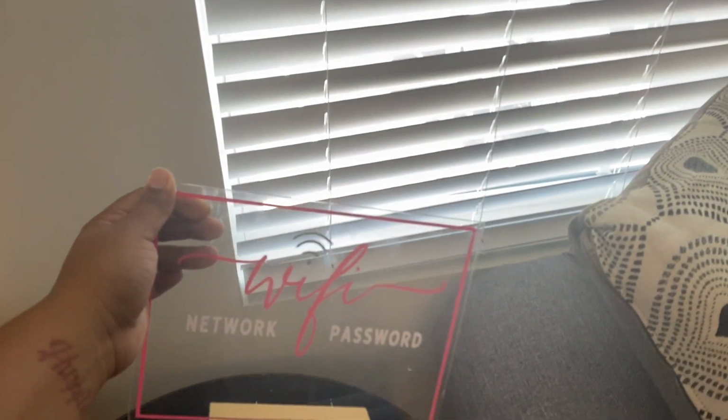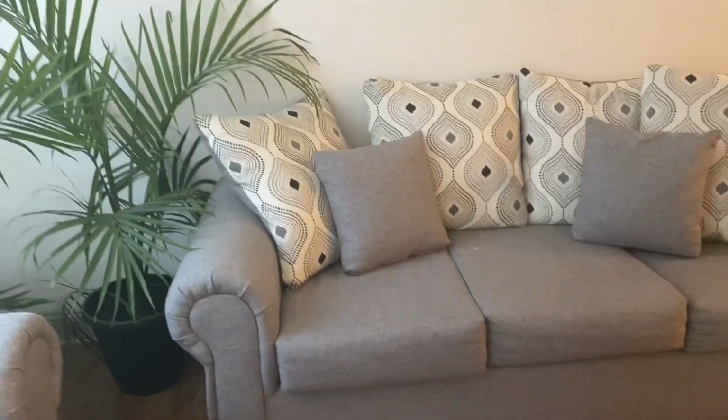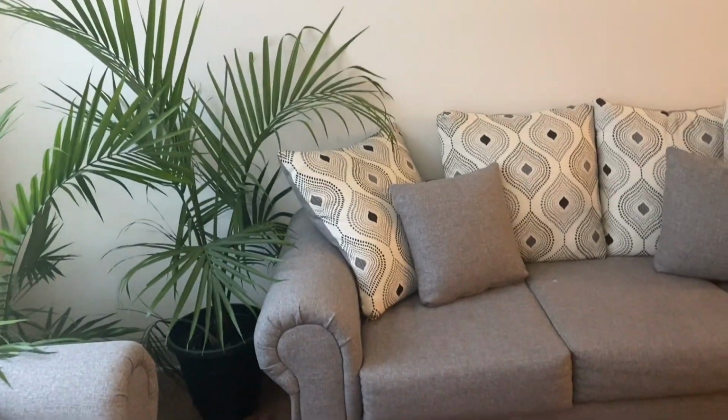And this right here, I got this from Hobby Lobby. It's just really cute. So I was just like, let me sit it right here on my little table. And again, I'm showing y'all my plants. So yeah, I hope y'all like the living room. I like it. It came together pretty nicely. I just missed my carpet that somebody messed up. No names. Ziggy. So now I'm going to show y'all her room.